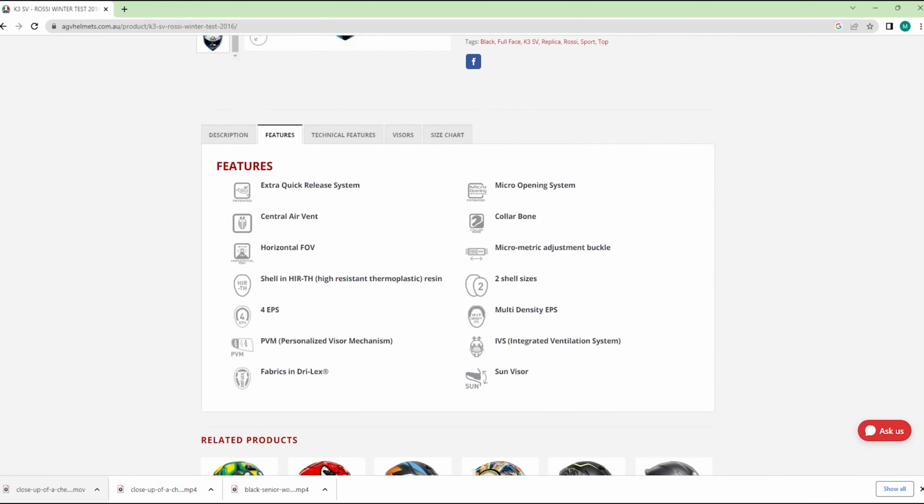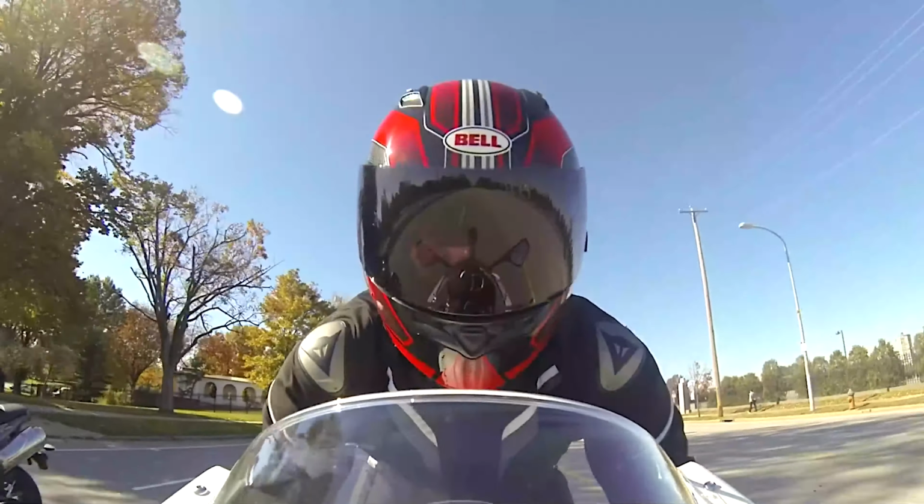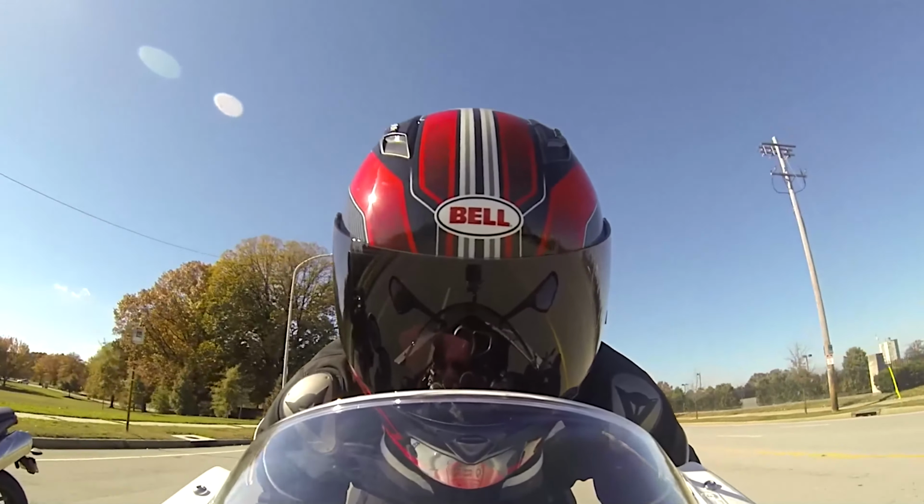You get a lot of features in this pretty good looking helmet. Next up, we've got the Bell Qualifier, which you can pick up from around about $220.